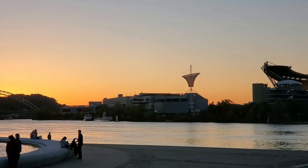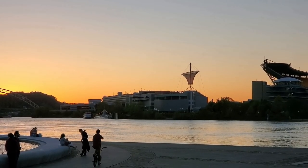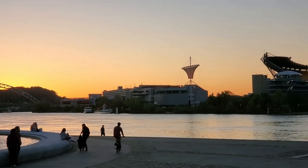Currently looking at the Carnegie Science Center with a gorgeous sunset behind it. And people are flocking to Point State Park to capture the breathtaking views.